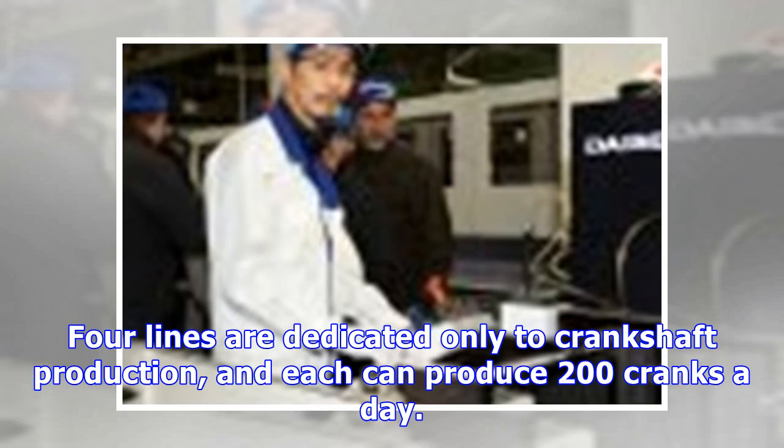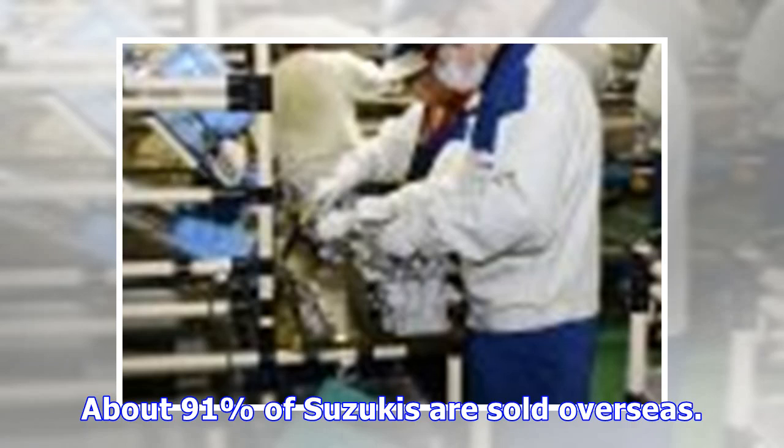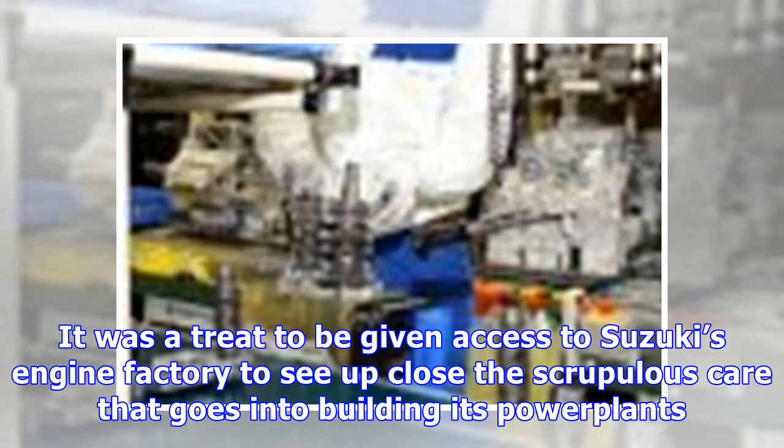Four lines are dedicated only to crankshaft production, and each can produce 200 cranks a day. Fun fact: Suzuki's workforce consisted of 15,000 employees in 2016. About 91% of Suzukis are sold overseas. It was a treat to be given access to Suzuki's engine factory to see up close the scrupulous care that goes into building its power plants.